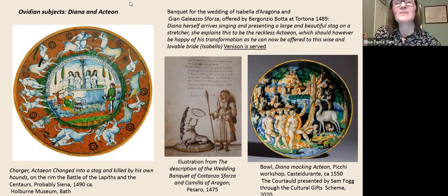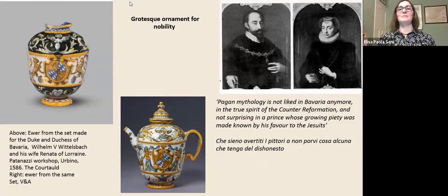I talked about the Council of Trento, how it somewhat changes the subject of maiolica as well. And we know that certainly by the 1580s, historiato became less popular. We know, for instance, that these two serious people, who appear on the right-hand side of the screen, are the Duke and Duchess of Bavaria.